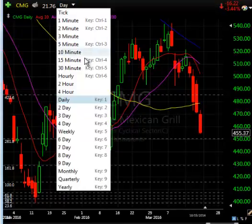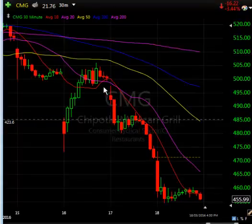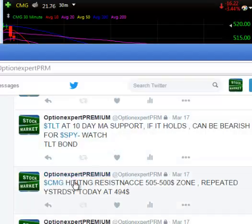Okay, I want to show you on a 30-minute chart. March 17, 9 something. It was here in this candle. This is what I said: 505 resistance developing for our members. Look at this, hitting the resistance zone, repeated yesterday too.